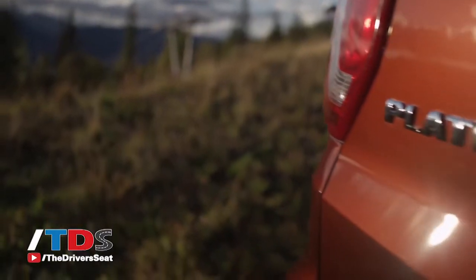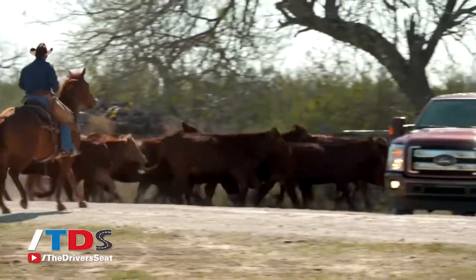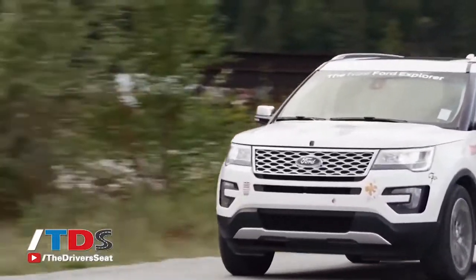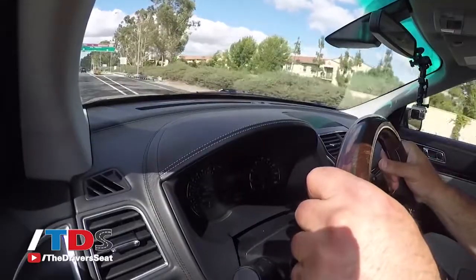I understand it's the Platinum Edition, and Ford wants to cater to the King Ranch kind of buyer. You know, they made the King Ranch as a super pickup truck. Well, they're doing the same now with these vehicles, and I just don't get it, because if you are foolish enough to spend $55,000 for this car, then you must have money to burn.